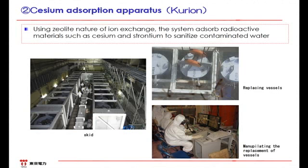On the lower right, you can see the pictures showing the replacement of vessels and the manipulation of the replacement. Cesium absorption apparatus is replaced once every 2 to 3 days. Since the radiation dose at the surface is high, this work is done remotely. In the picture captioned, "Manipulating the replacement of vessels," you can see that the staff is operating a joystick to hoist a vessel and move it to the storage area.